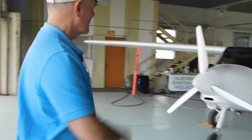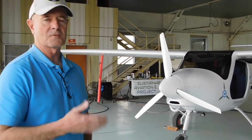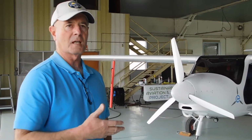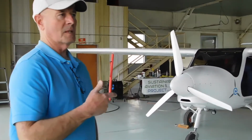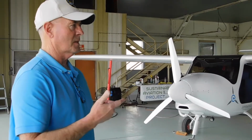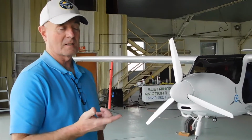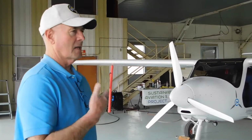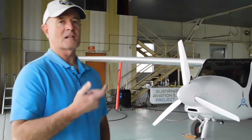So part of the reason why we did 100 hours of flight testing on this aircraft was to generate enough data to support a petition for exemption with the FAA. Because there's a regulatory challenge in the federal code of regulations. There's a stipulation in the definition of this type of aircraft, called light sport, that a light sport aircraft has a single reciprocating engine if powered. That's actually in the federal code.